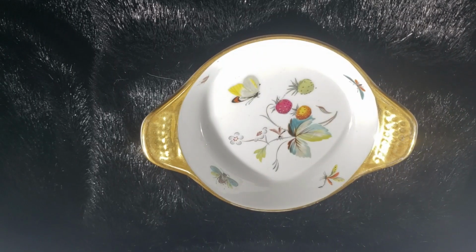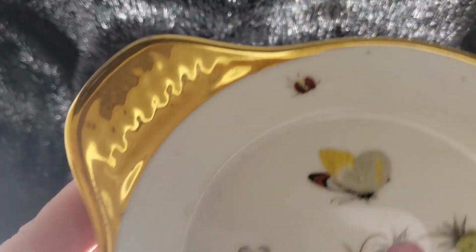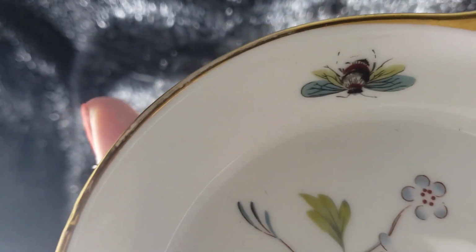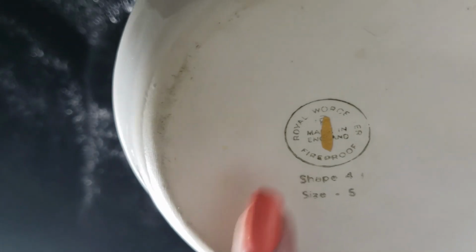A spring has finally sprung, and this is about as springy as it gets. We've got strawberries, butterflies, and if you look right along the edge, all these cute little bugs. I think that's really cute. This is a really cute little dip dish I would use this for. This is Royal Worcestershire. It is fireproof.